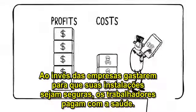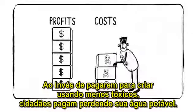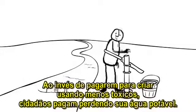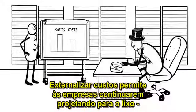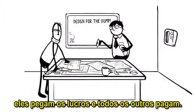Instead of companies paying to make their facilities safe, the workers pay with their health. Instead of them paying to redesign using fewer toxics, villagers pay by losing their clean drinking water. Externalizing costs allows companies to keep designing for the dump. They get the profits and everyone else pays.